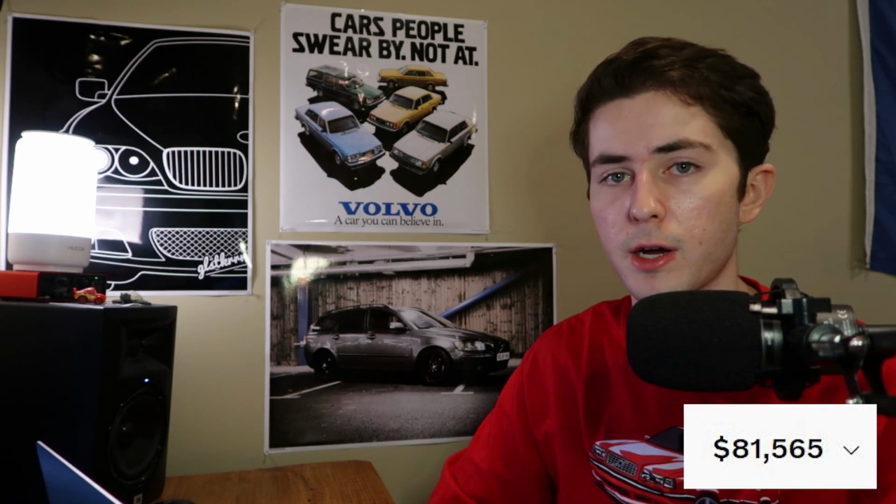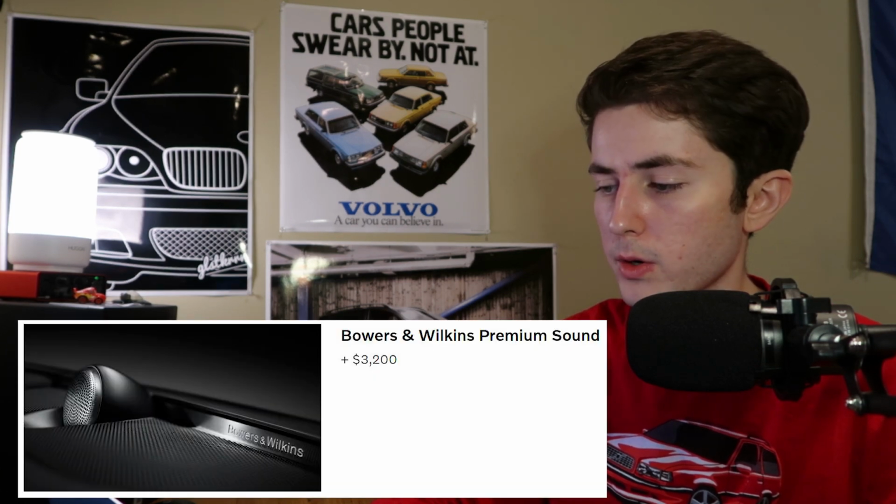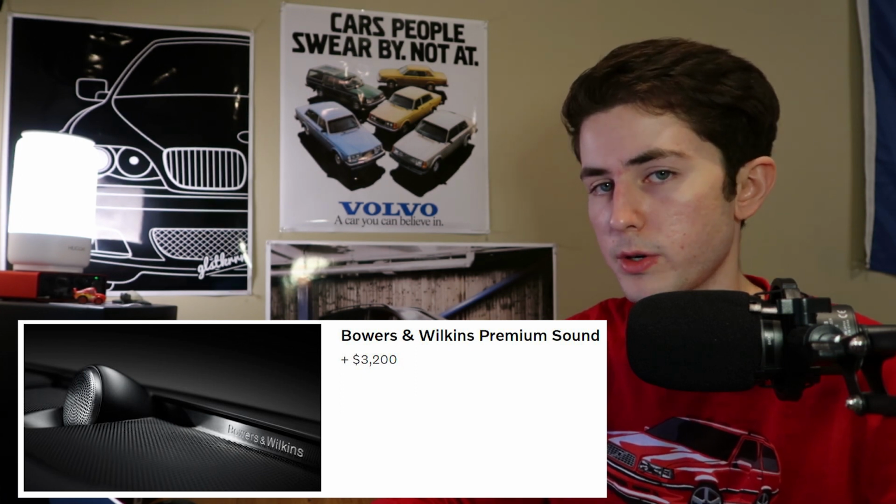$81,565. It's kind of insane how far we've come from that original MSRP of a base XC90. As for the exterior, remember those running boards we added? Those can also be illuminated at no extra cost. We can also add front and rear mud flaps for $200 total. And remember the fancy Harman Kardon sound system? That can also be updated to the Bowers and Wilkins premium sound system for an extra $3,200.